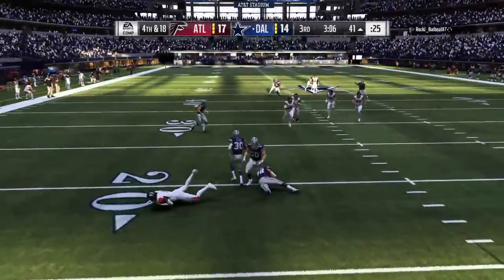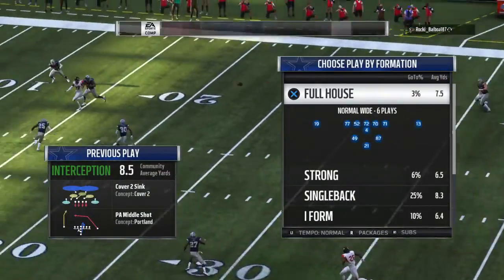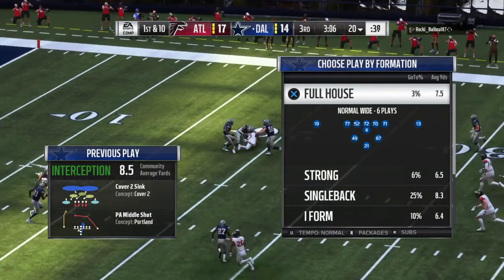But when this ball's tipped and intercepted. Picked off by Jeff Heath. And a big turnover there as his guys will get the football back.